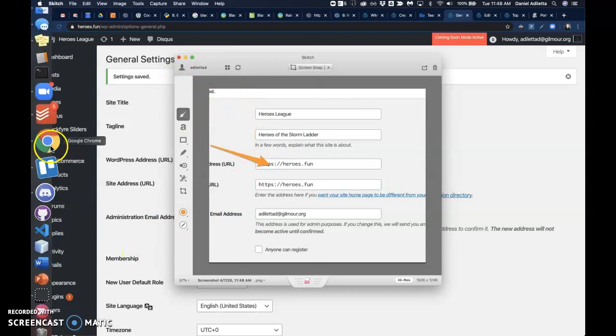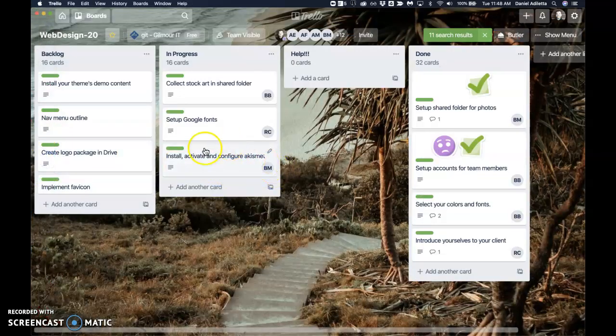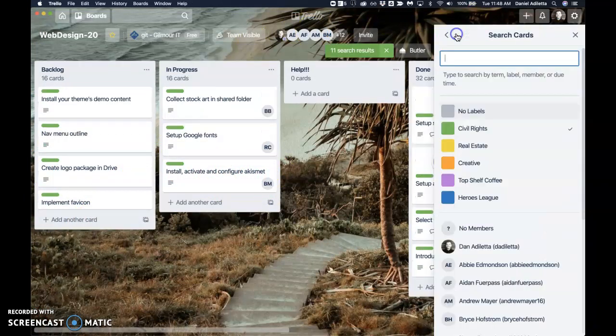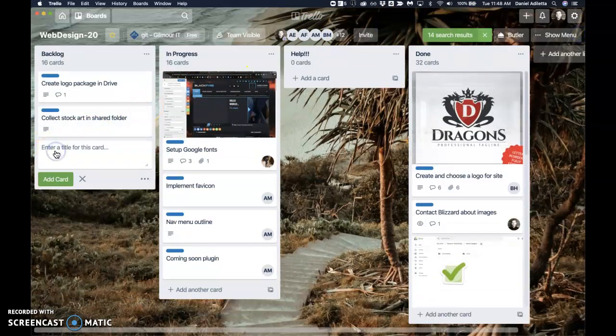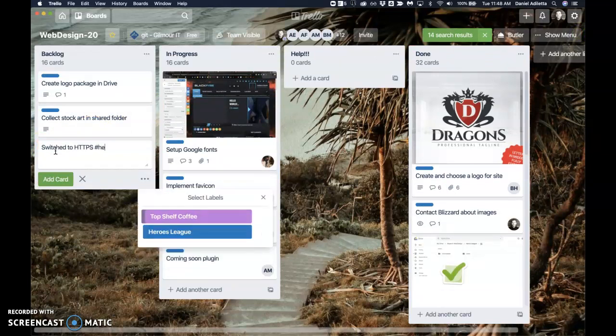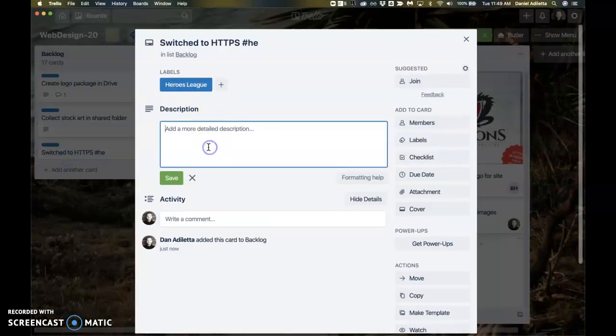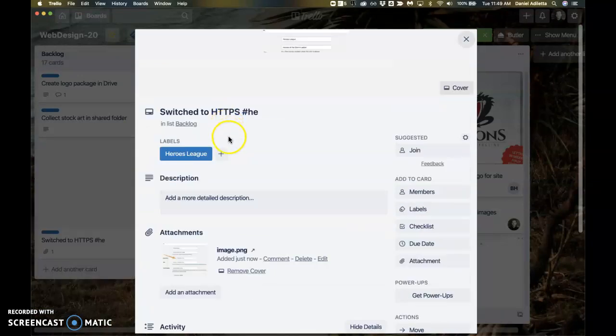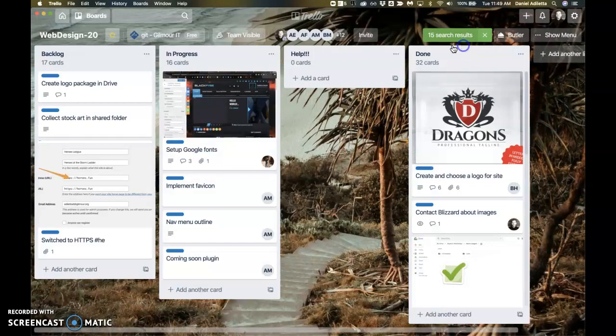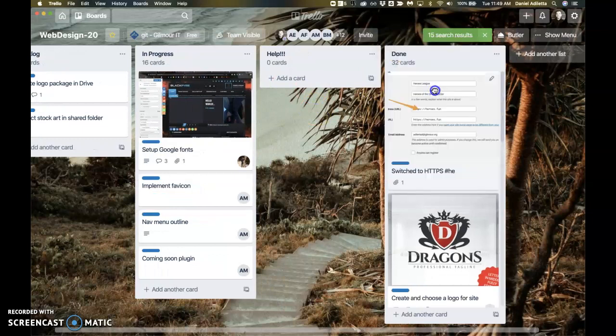And now I'll go to my Trello, and I'm going to switch to the right team. And I'll say switched to HTTPS and label it for that team. And I will drop in my activity. So now you can see what I did, and I'm done.